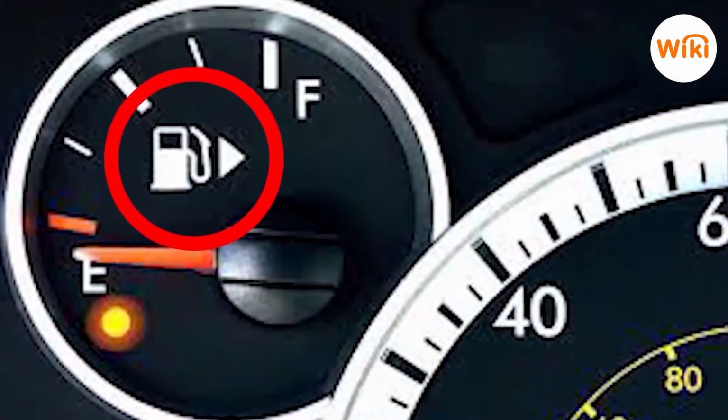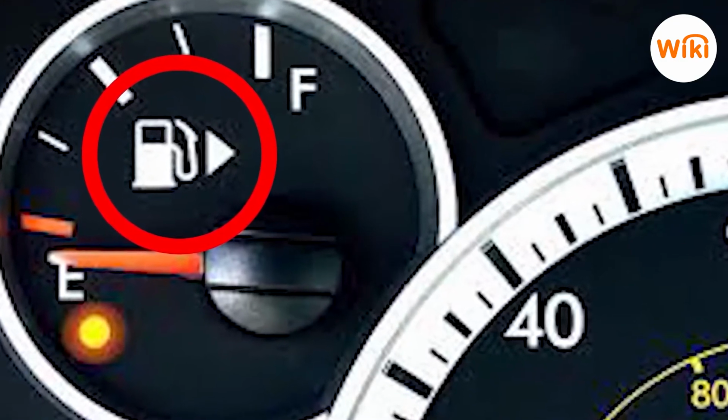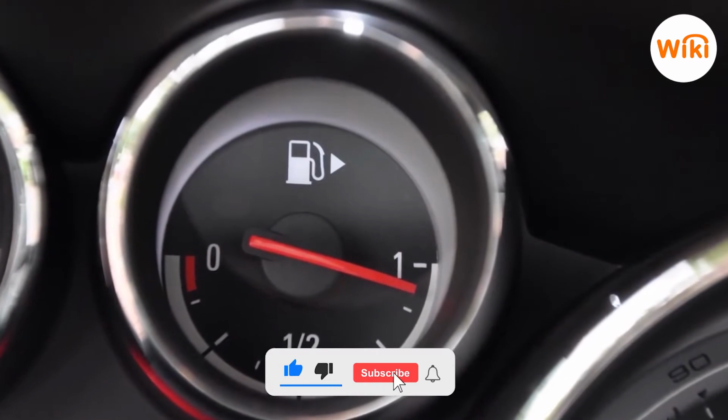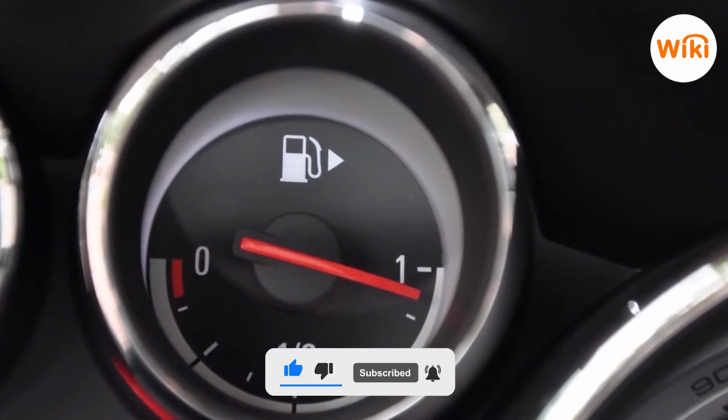The arrow next to the fuel indicator. Sometimes you forget that there is a fuel cap in this place. This arrow points to the direction where the fuel tank cap is located.